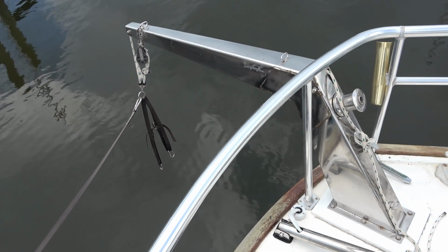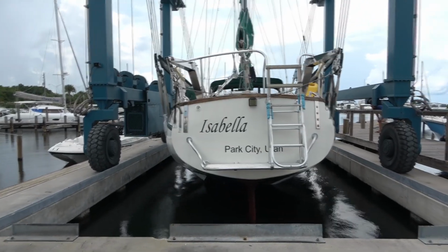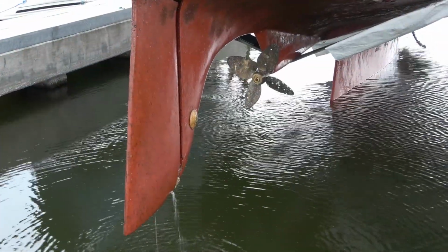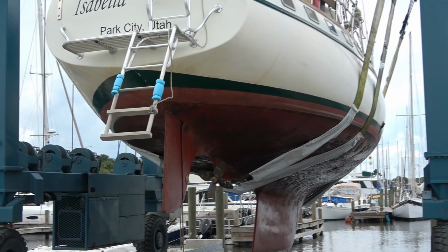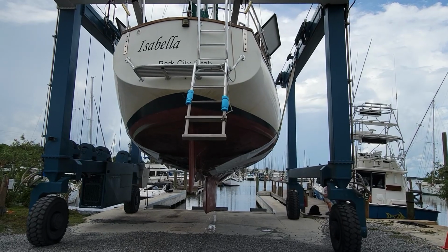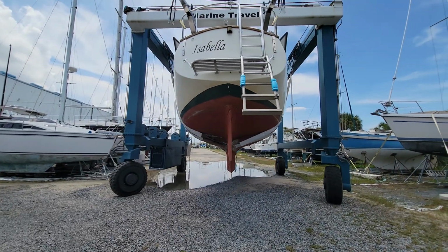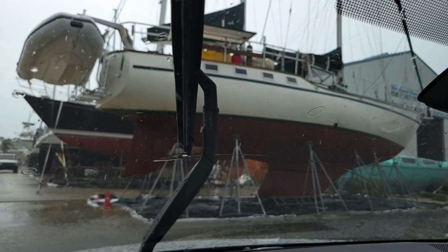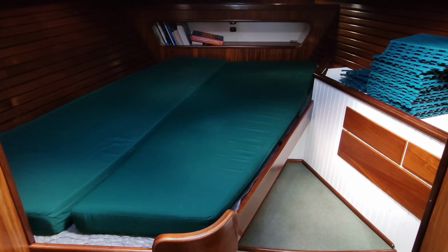Look at those davits. Dang. You've got davits. Here we are pulling it out. We did have it surveyed. This same manufacturer? Same manufacturer, yeah. Circumnavigated, I think, 3 or 4 times.